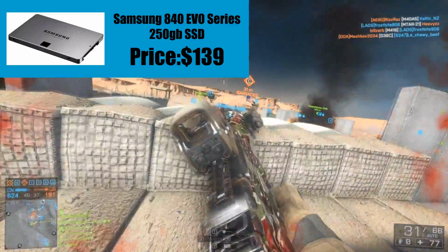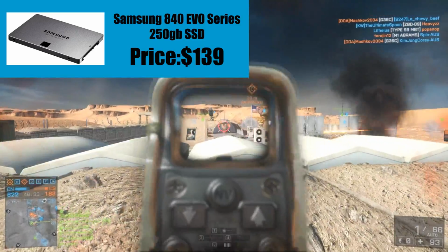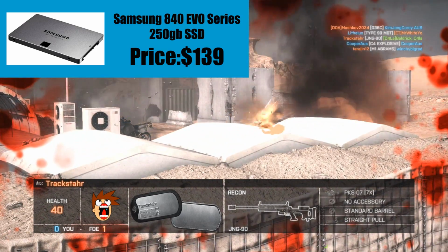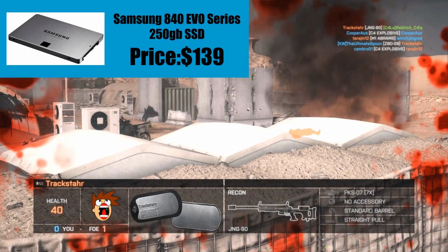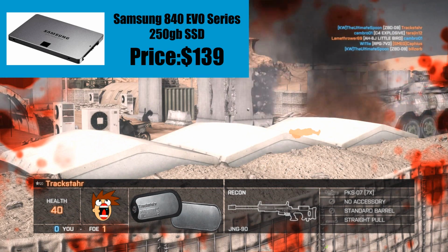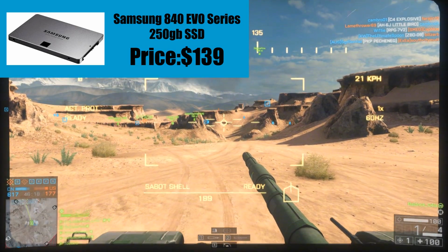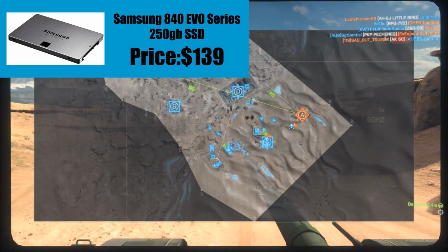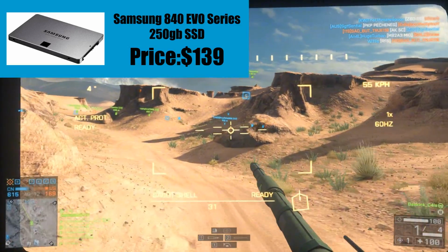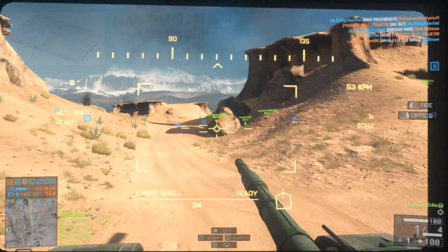So that's why you're going to have this solid state drive, because it's going to make those loading times that much quicker. It's going to make your boot so much quicker, and for a high-end gaming system like this, you definitely want to be using a solid state drive. And since 4K is a pretty big resolution, it would be great to load all those textures fast off your solid state drive. So that's why I picked the Samsung 840 EVO, because it's also reliable and it gets great reviews.